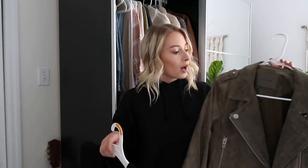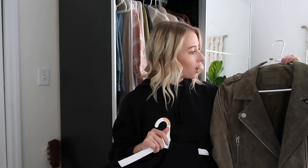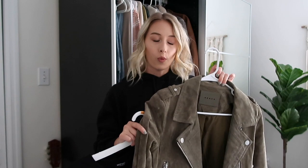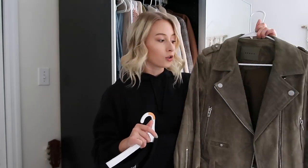I think this would be a really cute Friendsgiving idea, like I said, or a going out look for the fall. This is a Blank NYC jacket. I don't know if it's faux suede or not. I truthfully do not know, but I have had this thing for several years now since I worked at Free People, and I wear it every single season because it is the perfect jacket. It's also pretty warm and heavy.